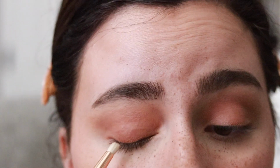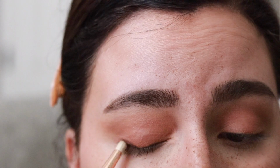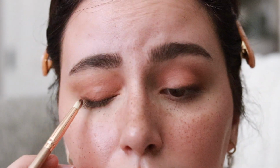Okay, so I'm going to take a little bit of Cypress Umber and a little bit of Mulberry onto a pencil brush. And what I'm going to do is tightly line instead of using an actual eyeliner. Just the bottom, just to add the slightest bit of definition. Kind of like this natural little airy look.